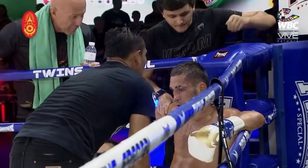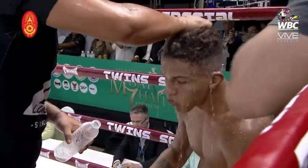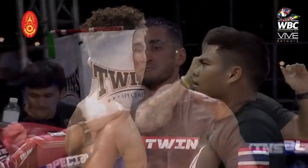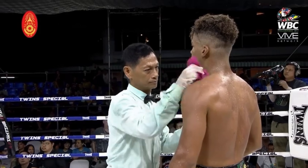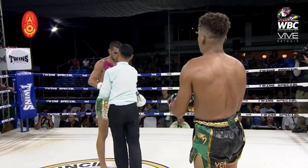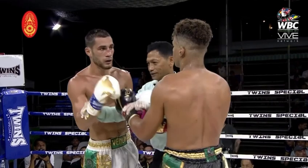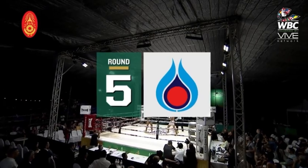You can see in Salimkhan's corner, taking care of that little small cut. Right behind us, Salimkhan's friends and brothers, really encouraging him to fight hard for these next 3 minutes. And he's going to have that green and gold strap. Can go either way at this point.